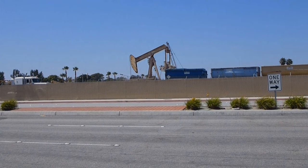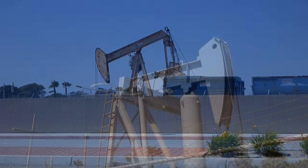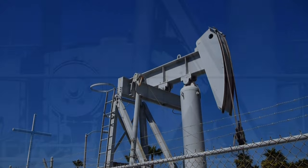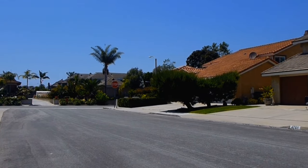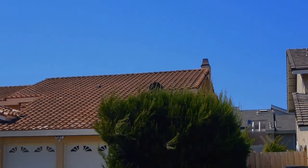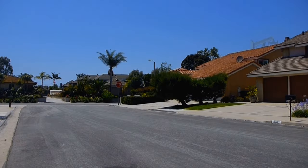And even outside the wetlands, you can still find oil rigs here and there, a reminder of a bygone era. But an era not that long ago. There were even oil rigs which once stood in areas like this residential community, as recently as 30 years ago.